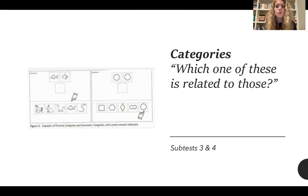All right, and the next one, this one is for subtests 3 and 4, and it measures categorical reasoning, and it requires test takers to deduce the relationship between 2 stimulus figures and then select from the choice items the one that they think shares the same relationship with these stimulus figures.